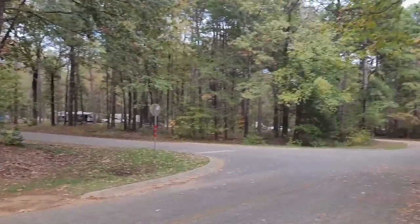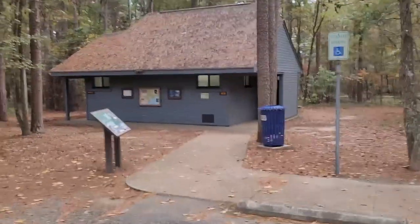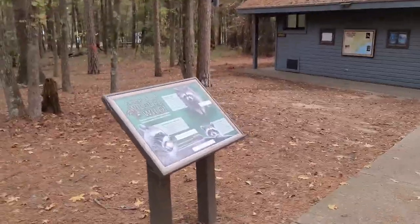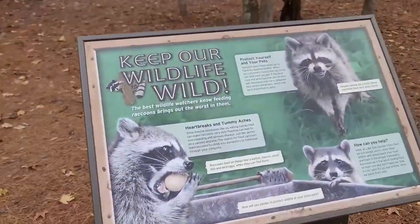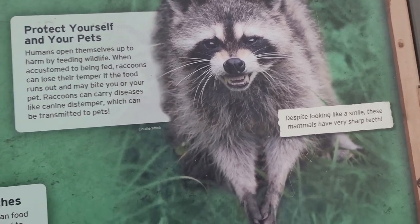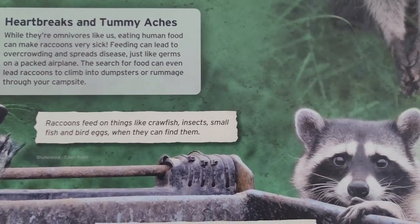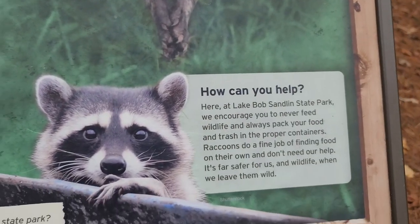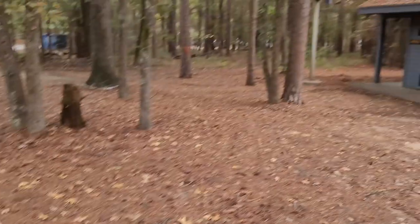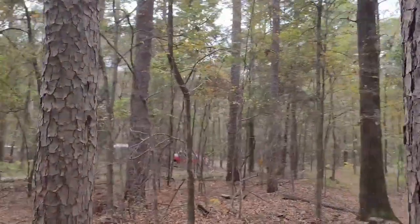This is the first entrance to the campgrounds. On the right goes to two loops. Got the restrooms here. See campers in the background there.